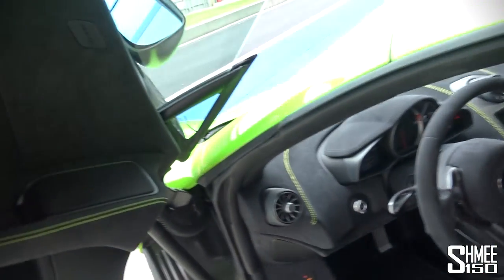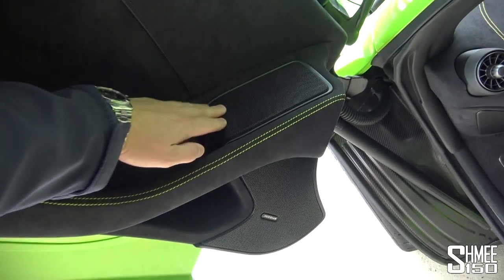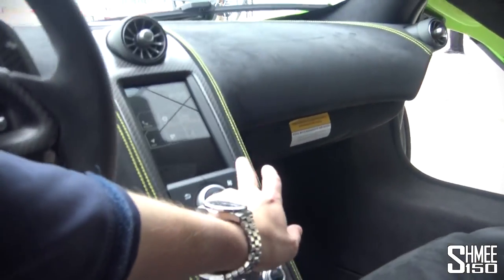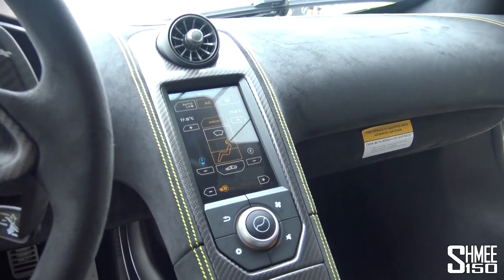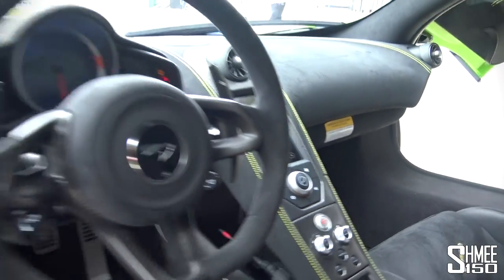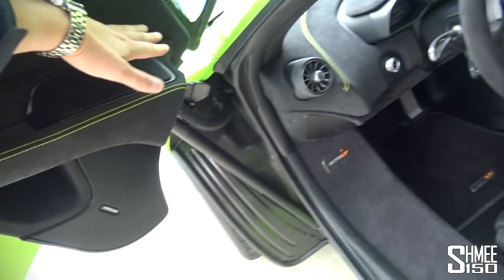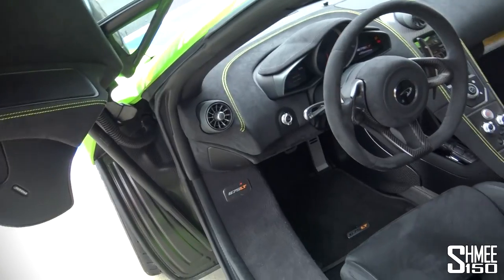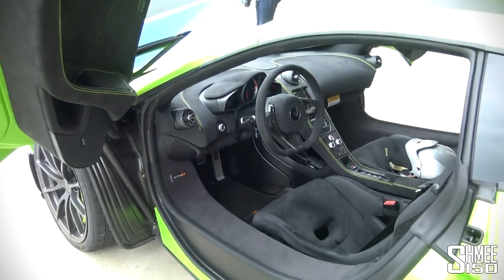Another change for this car, the air conditioning controls used to be here. To save weight though, they've been moved from these door panels into a control here on the IRIS system, but I'll go through that in a little bit more detail further on. That's meant that a new tweeter speaker system has been able to be installed up here, which brings the sound level of the car slightly higher.